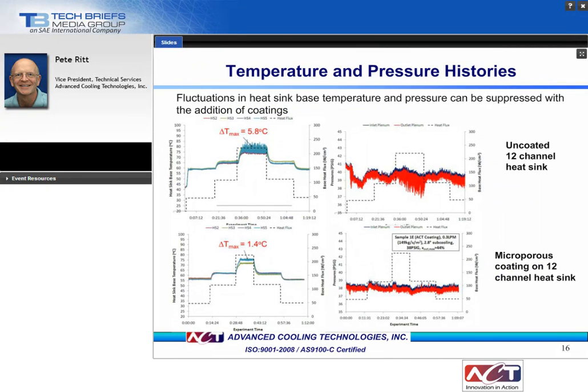Here are some results for the two heat sinks we just saw. In both cases, a 12-channel heat sink is used with thermocouples mounted on the heat sink, half a millimeter under the channels. Refrigerant was R245FA. The flow rate was 0.3 liters per minute. Heat flux ranged from 0 to 214 watts per centimeter squared.